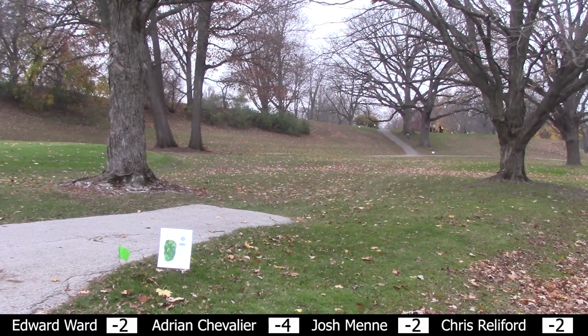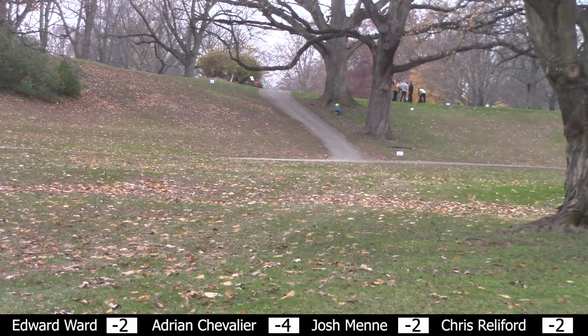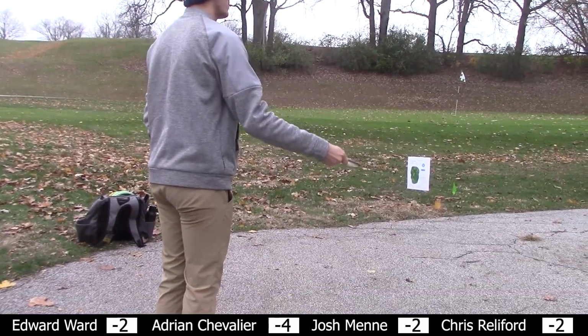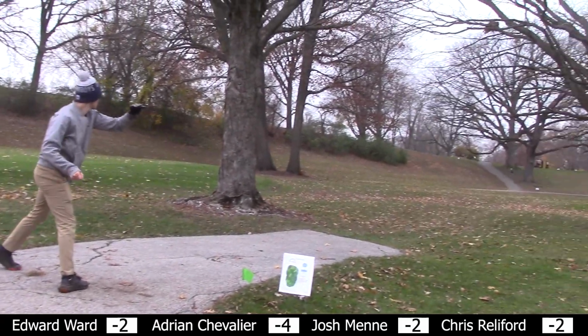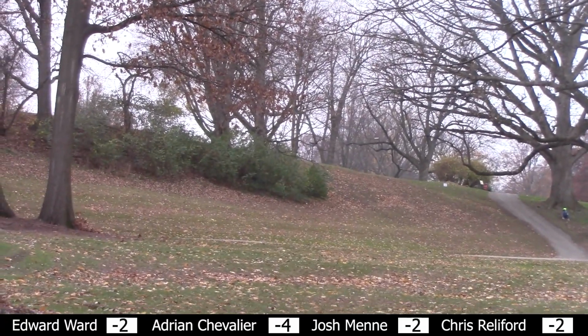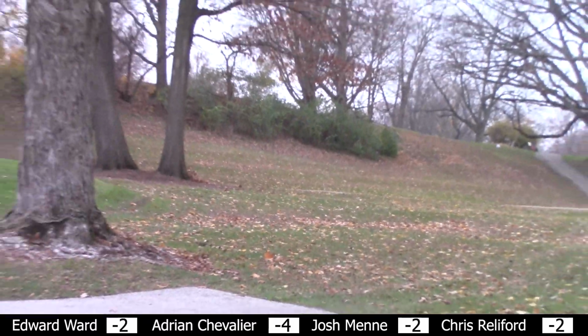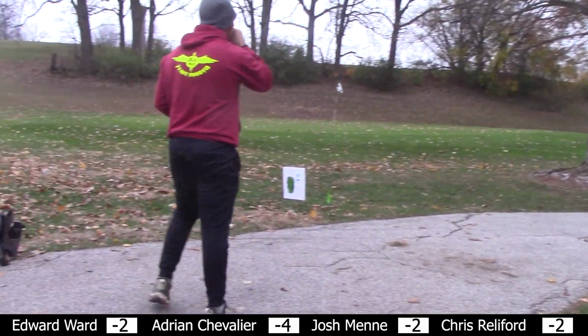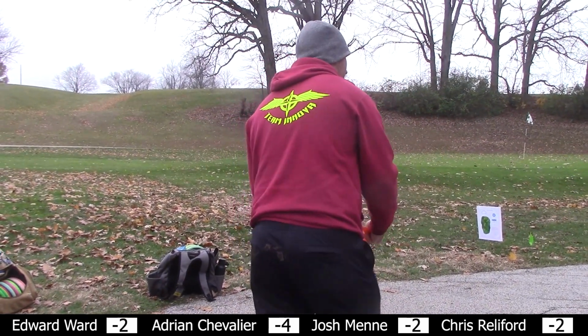We have played it the same way the past few years. I really like this hole, but I do think it's time for a little bit of a tweak. So we'll see. Spoiler, this tee pad probably moving back. No. Too much. Or we combine this hole with the next hole. No, that'd be crazy.